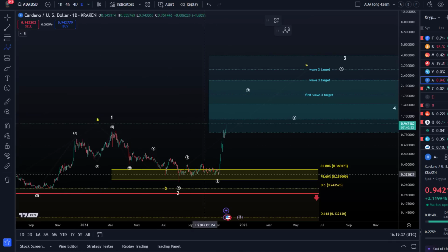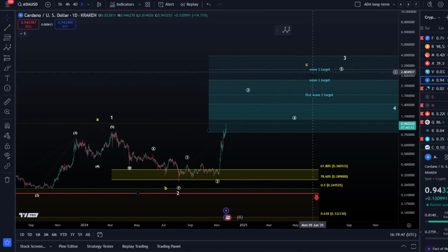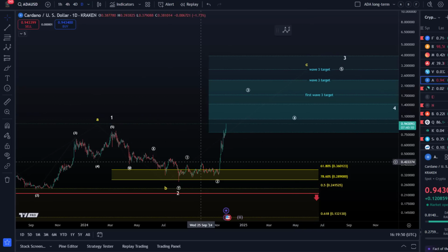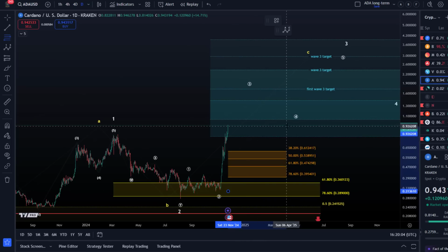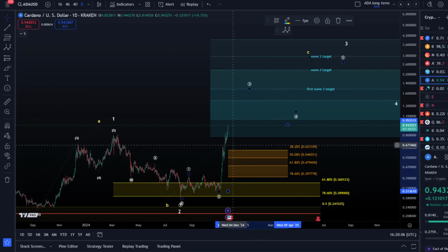That this is just problematic down here. And if we're tracking this C wave up, the micro count is the same. It would also be a 1, 2, 3, 4, 5. But it would have to be some kind of a diagonal, which means the subwave structure might be a little bit different. But we can keep it simple on the larger time frame. Here on the larger time frame, key support is the 50% retracement, because this move up at least looks impulsive.